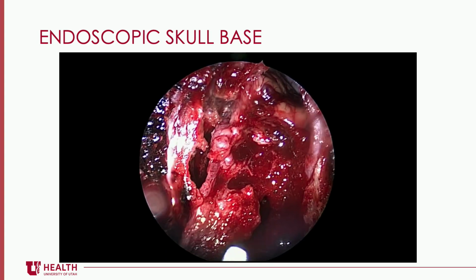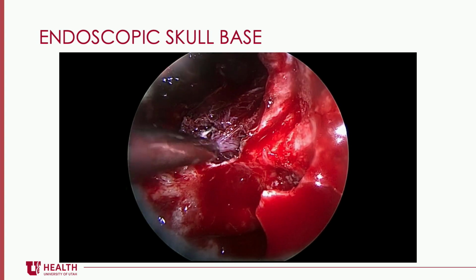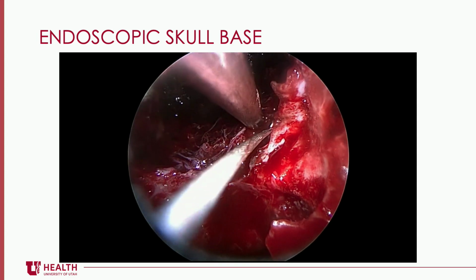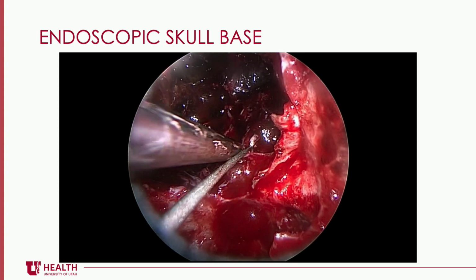And in this kind of resection, we were able to get a complete resection. All the dura that was involved with the tumor was removed. The bone that was involved with the tumor was removed. You're seeing little by little how this is done.